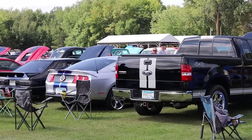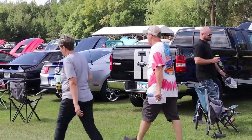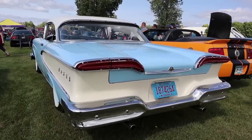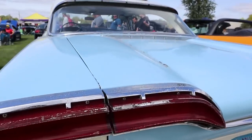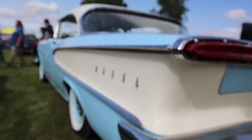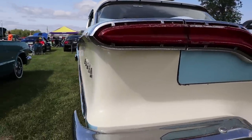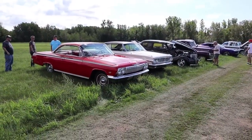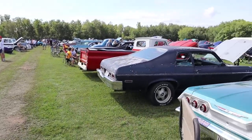Do it! Do it! Yeah, this one's got some patina on it, but that's fine. Just makes it more original that way, right? That's so cool. Man, they needed to mow more grass over here. Crazy.